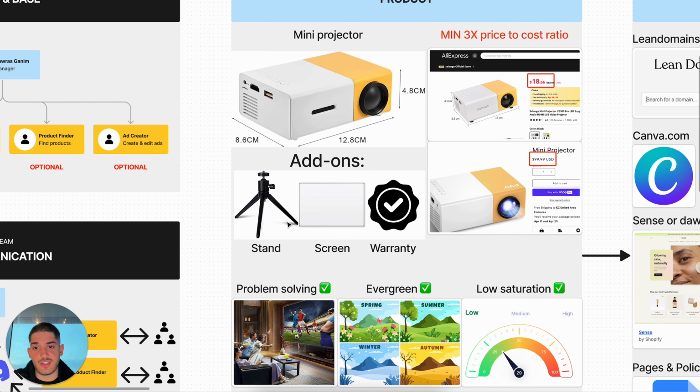So we upsold this stand. We have the projector, and below it you can put the stand, and then you can project onto a wall or so on. And then we have the screen. It's basically whiteboard paper. You just put it on your wall, and then you can project, and then a 1-year warranty. So for all of these, we did $1.5 million.